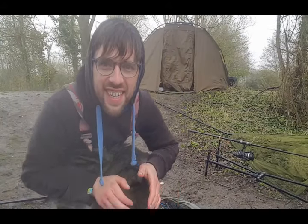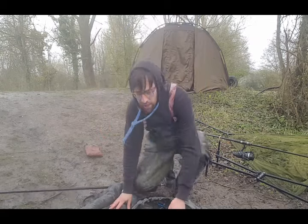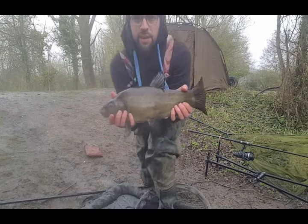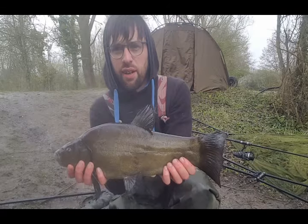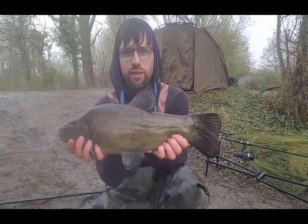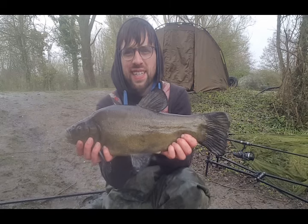Well guys, it didn't take too long. Just weighed her. Let me get a bit closer. 5 pound, 4 ounce tench. Look at that beautiful fish. Screamed off under the tree there. Let's get it back and see if we can get another.